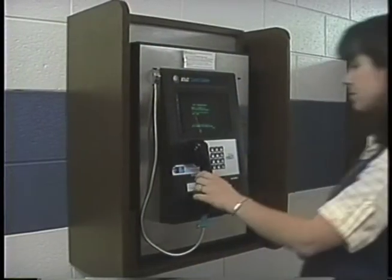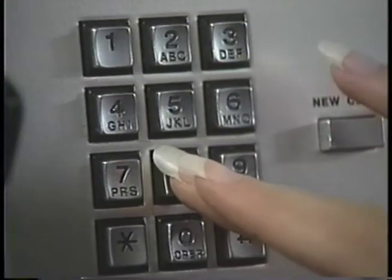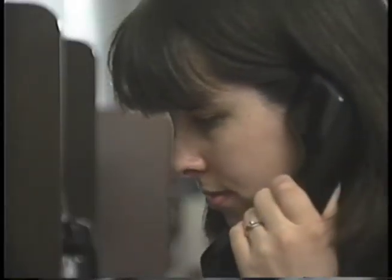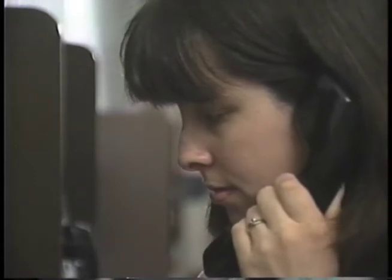Today, many operator services are automated, such as credit card and pay telephone service. Pay telephones provide switch service to the general public, usually in areas of heavy traffic, such as airports. Two types of pay telephones are now used, coin-operated and credit card-operated. As you can see, there are many types of switched services.